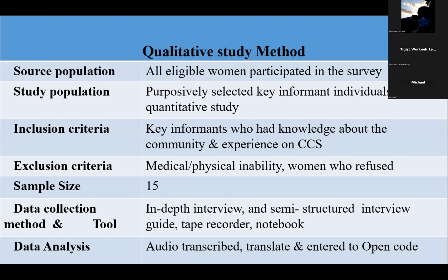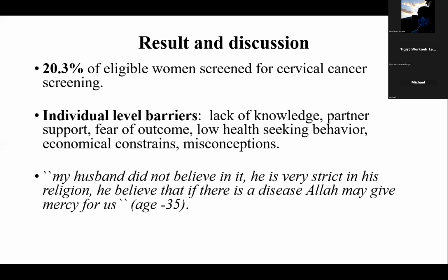When you see the results section and others, from the topic, we started with barriers to utilization of cervical cancer screening method. So it seems like the barriers to service utilization are the outcome variable, and we're going to assess what factors lead to those barriers, right? It seems a bit confusing, but what she actually did was, right, thank you. 20.3% of eligible women screened for cervical cancer. So it's actually their utilization, right? Not the barriers. The barriers are not her outcome variable, rather it's the utilization of cervical cancer screening, which is simply their practice. So I think that should be corrected.